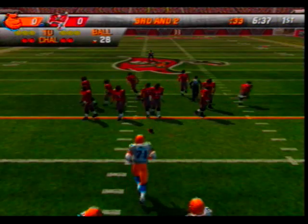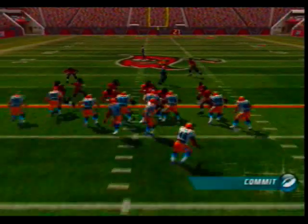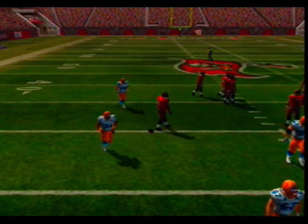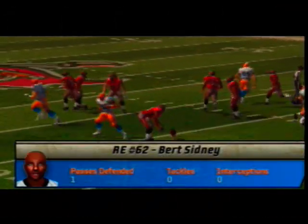Third and 2. Ball on the 28-yard line. We gotta have it, D. Here we go. The Buccaneers line up in a 4-3. Incomplete as the defender knocks it away. Have a look at this big defensive lineman. He couldn't get to the quarterback, so he got his hands up and he knocked it down.